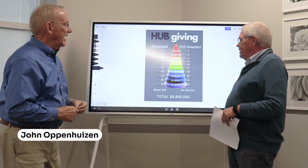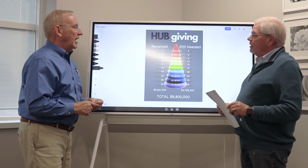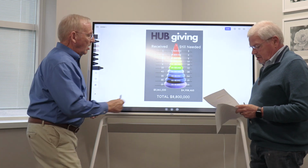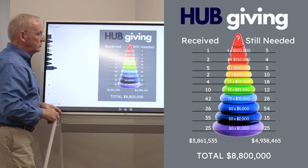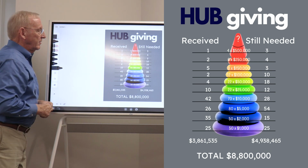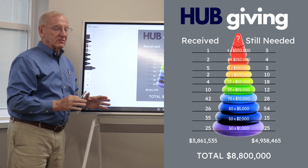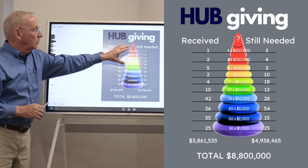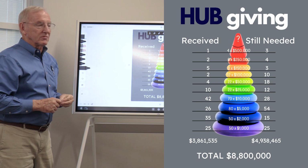The cone is actually a diagram that we developed based on the historical giving patterns of the church. How we collect the budget every year, the number of givers, the number of dollars. All these giving numbers in here represent the donors, and the breakdown by categories of amounts represents the dollar amounts. And this follows the budget process, the budget collections every year. More down on this side, fewer on this top side, but it's based on our historical giving patterns.